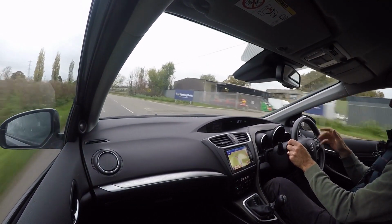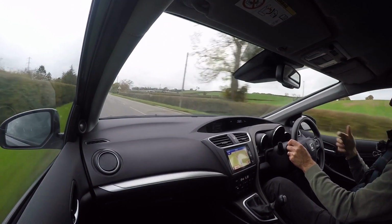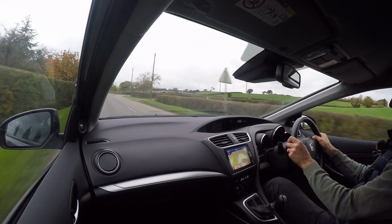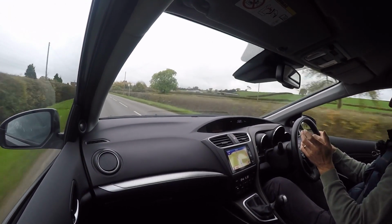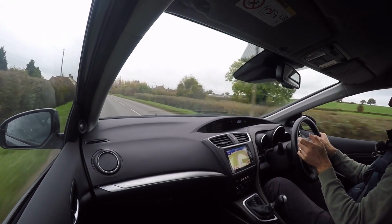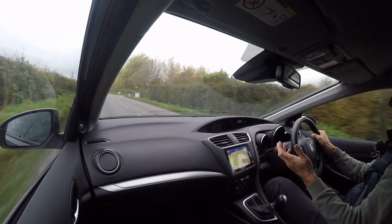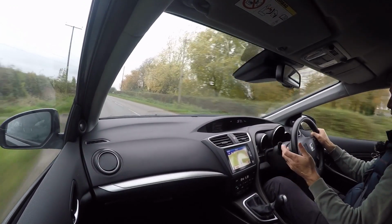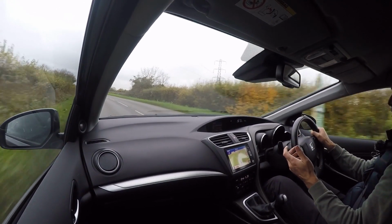fantastic dash design, which I think is just incredibly interesting to look at. Even today, years later, it still feels fresh and good to look at, but also it's incredibly practical to look at as well, because it gives you the information you want as you're driving along, but doesn't distract, places the controls in exactly the right places.